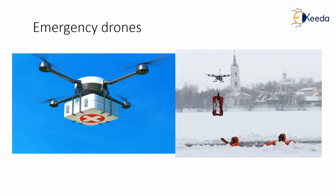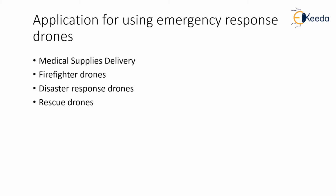They can be used in so many ways to assist fire and police departments and ambulance services. They provide a valuable tool for all different kinds of emergency situations: accidents, fire, search and rescue, crime scene investigation, and more. Let's look at what kind of applications can be done with emergency drones in our next slide. There are various applications for emergency response drones. Some of the applications are as follows: medical supplies delivery, firefighter drones, disaster response drones, and rescue drones. Let's go through each of these applications carefully in our upcoming slides.